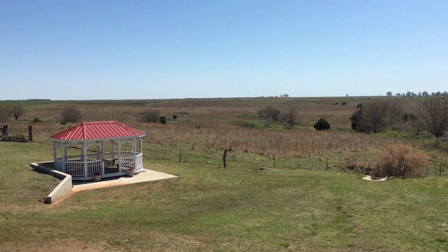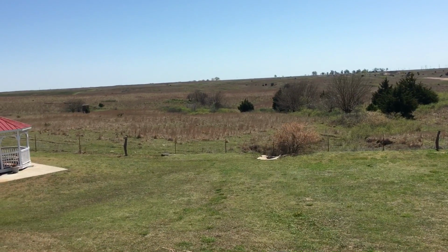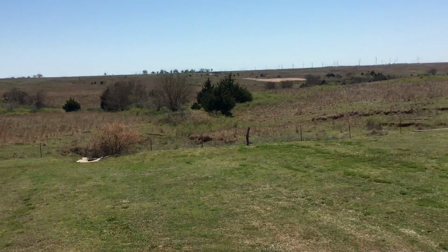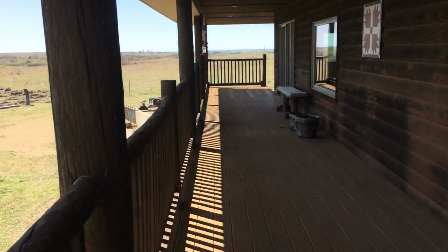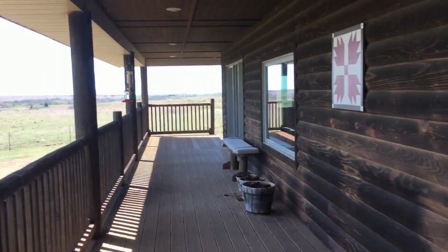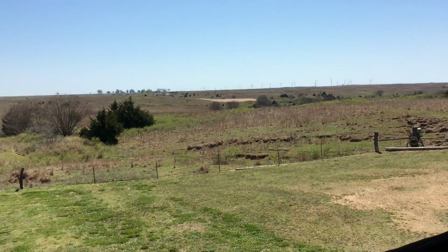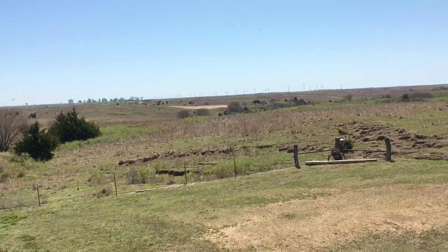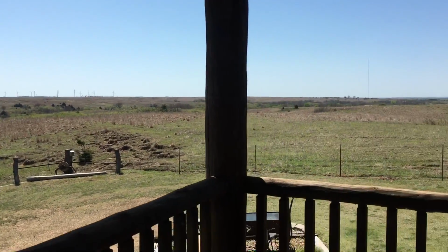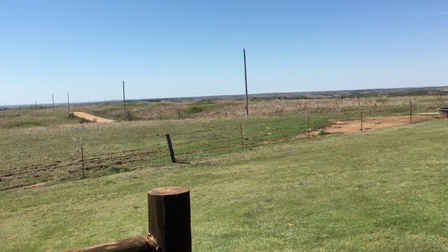This is our view from the upper deck. Comes off of the living. This right is off of the office. There's Miss Molly. Great place to hang out in the shade. You go around to the side as well. So as I was mentioning, this wraps around all the way to the front of the property as well.